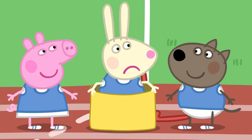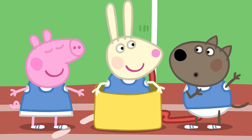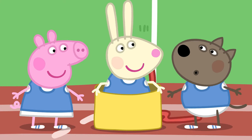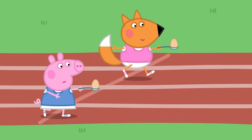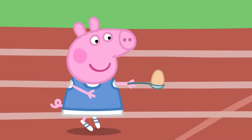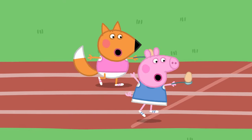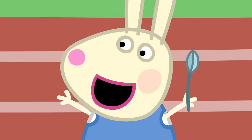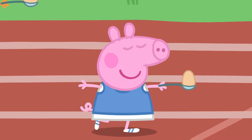Oh no! I lost! You did your best. And we can still win! Oh. Now it is time for the egg and spoon race. Faster, Peppa! Squeak! But Peppa is finding it difficult to run fast and balance her egg. Slower, Peppa! Don't drop the egg! Okay.